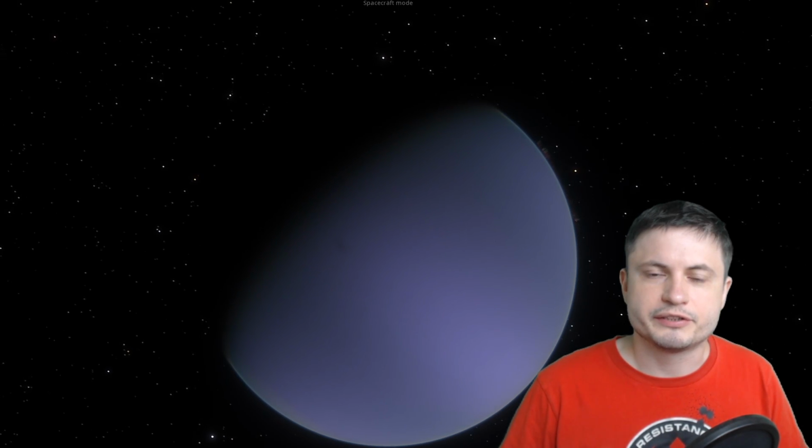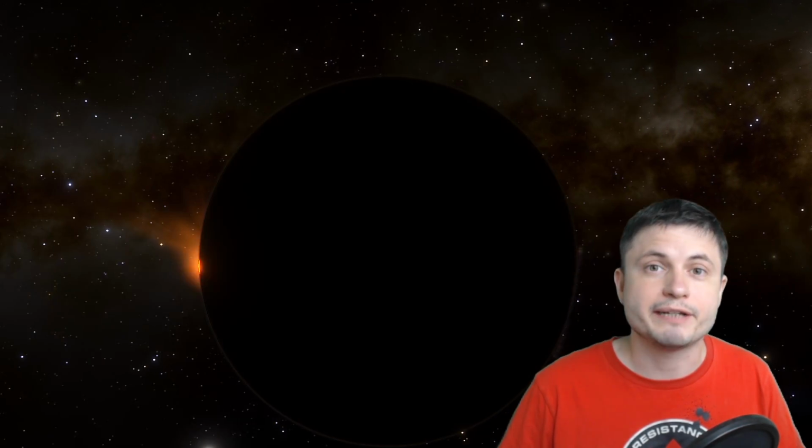So in that sense, they're exciting, but not particularly exciting. One of the first planets discovered in the system was the closest planet to the star itself, and this is a planet that essentially orbits so close to the star that the temperatures here are very likely similar to the ones on Mercury or even Venus.